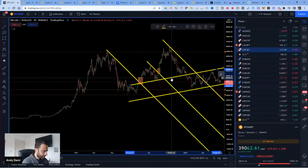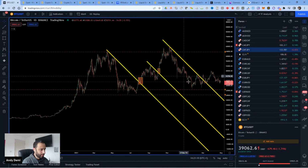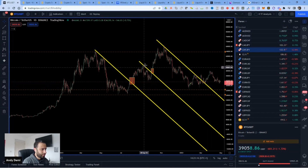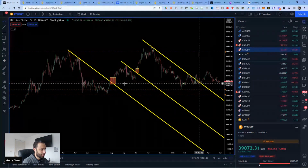So first let's ignore these lines here for a second, okay? I'm going to redraw them back in a minute. But what I found interesting here is that the last time, at this point, we went through this angle line here and then pulled back and then went higher, right? And it looks quite similar in terms of the price action.